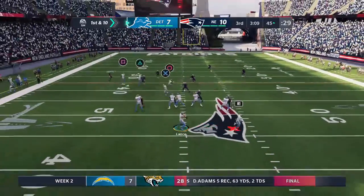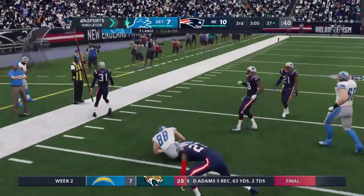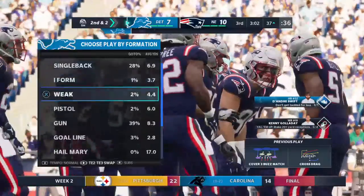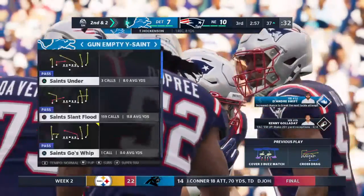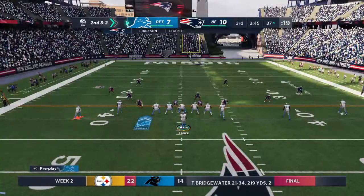It's 1st and 10. Open man, he's got him, the tight end, Hawkinson. This will be stopped about 2 yards shy of the marker. 8-yard gain, 2nd and 2. 8 yards. Brandon, perfect defense in this situation would have meant that there was an incompletion. They would have picked it off. Okay, so they gave up the completion.